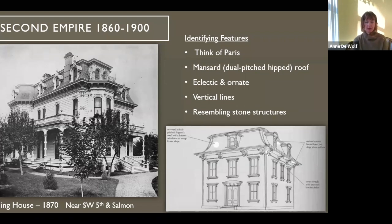Then we have another subcategory of the Victorian style. It's the Second Empire. Again, popular 1860 to 1900. Identifying features is think Paris. The mansard style dual pitched roof was eclectic, very eclectic and ornate in their features.